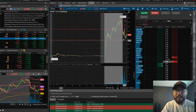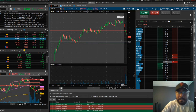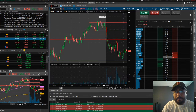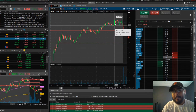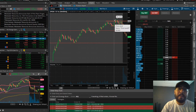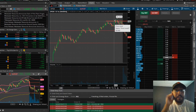So pre-market's looking strong. Now, lately, I have been noticing when it's strong in the pre-market, it usually does tank in the morning, as it sure well did. But as I'm watching this pre-market, as you can see, this candle right here is such a strong candle breaking over the highs.